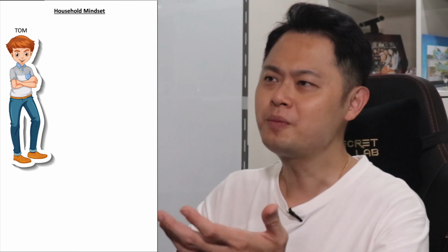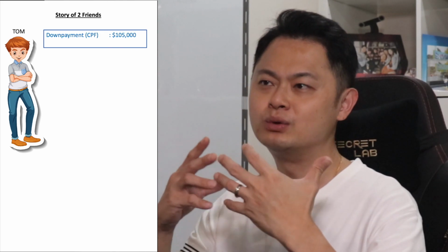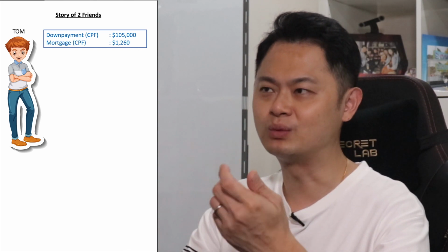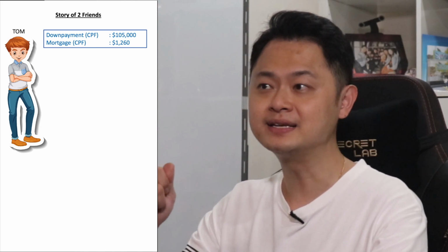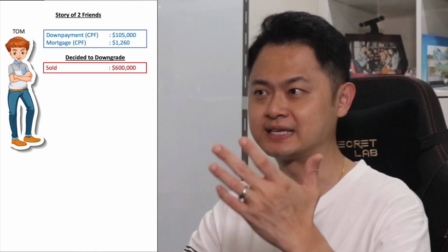Now, for Tom, his household mindset is that they do not believe in keeping their CPF in their ordinary account. They'll use their CPF for their monthly installments, and they believe in enjoying now, right? The YOLO mindset. So how is it going to look? He will have a down payment of $105,000, and where does this money come from? It comes from the HDB grants, and a mortgage at $1,260. Again, this is going to be paid by CPF. And then he decides to downgrade, and sells the property at $600,000.